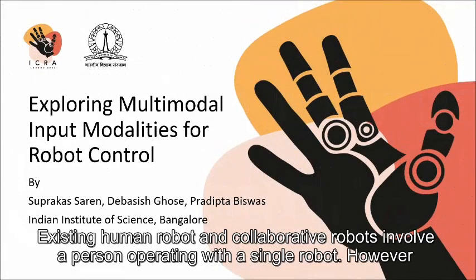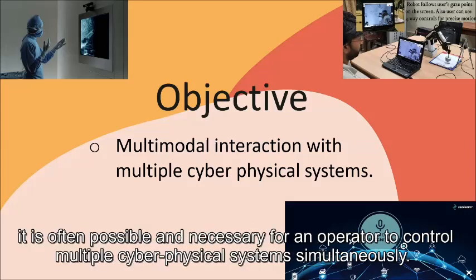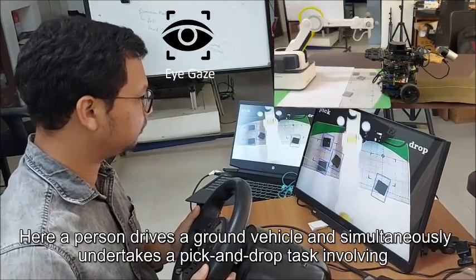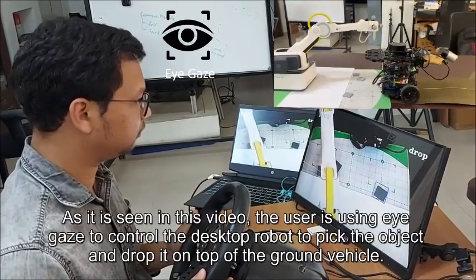Existing human-robot and collaborative robots involve a person operating a single robot. However, with the advent of drone and multi-agent collaboration technology, it is often possible and necessary for an operator to control multiple cyber-physical systems simultaneously. Here, a person drives a ground vehicle and simultaneously undertakes a pick and drop task involving a desktop robot using eye gaze, gesture, or speech recognition-based interfaces.